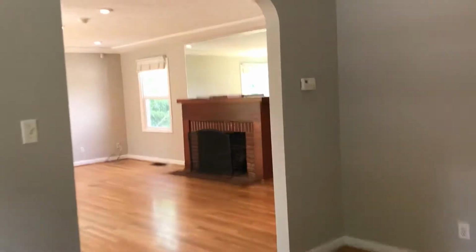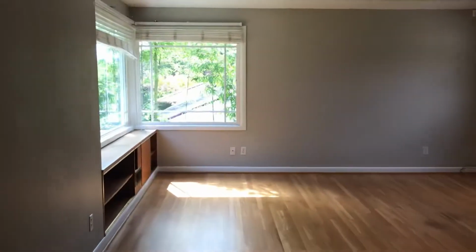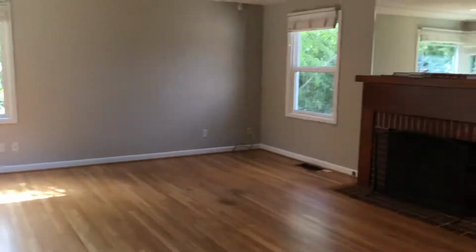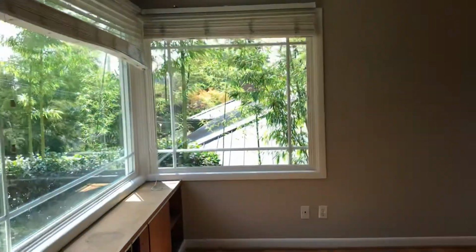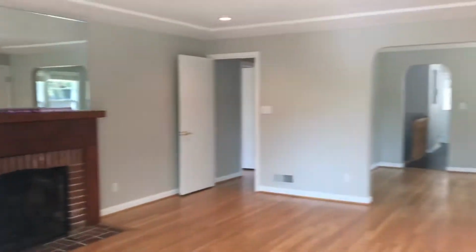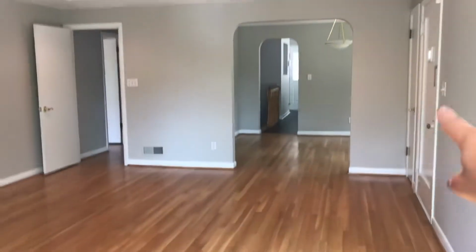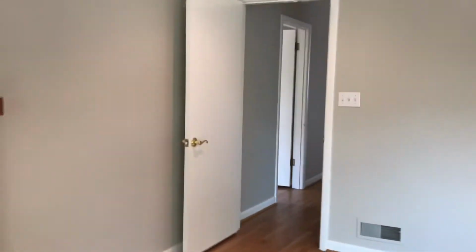And then you have on the main level of the home, the living room, which is massive, as you can see here. Fireplace there. There's a lot of natural lighting that comes in through these windows. It's really beautiful, as you can see. So living room, dining room, kitchen. And as we wrap around, we'll head to the first bedroom.